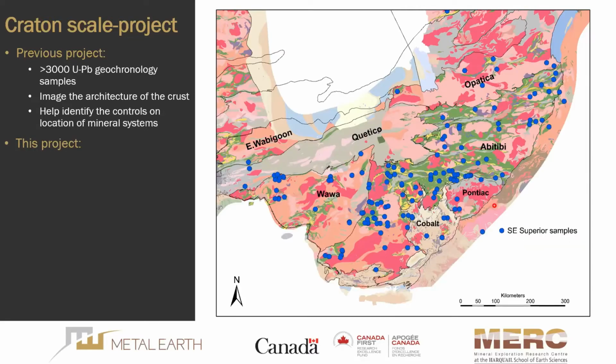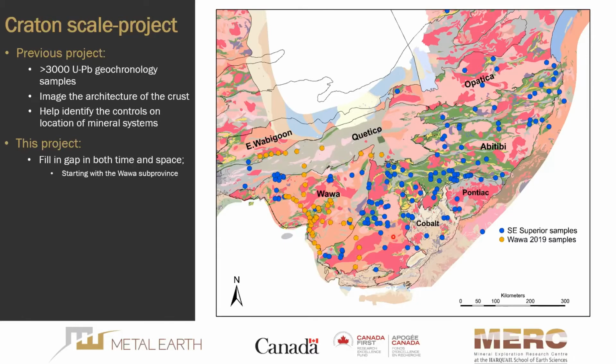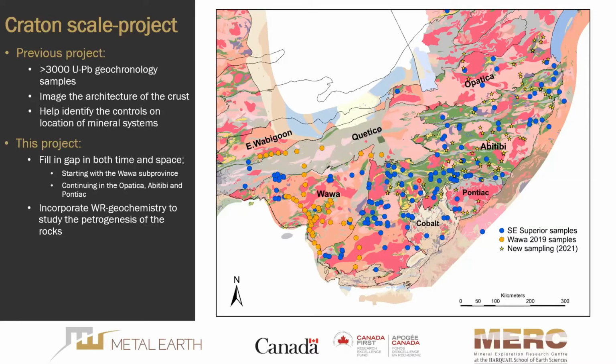So my project, as I mentioned previously, is a more detailed study. What I'm trying to do is fill in the gaps in both time and space. This figure here shows the sampling that has been done in the Southeastern Superior by the Metal Earth project. And then with my project, we added some sampling in Wawa in 2019. And then new sampling was done last summer that went into the Abitibi, Opatica, and Pontiac subprovinces.